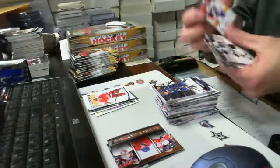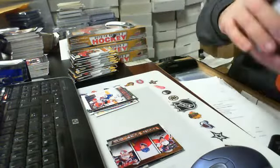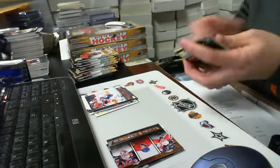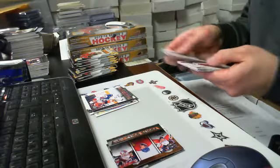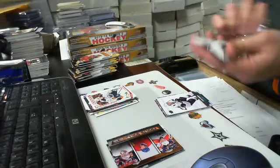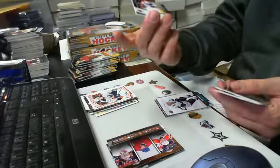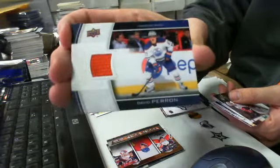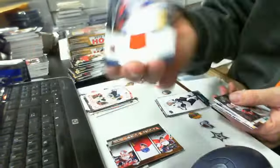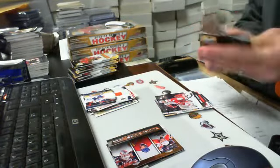And here's our Brendan Gallagher Young Gun for the Habs. Zemgus Girgensons O-Pee-Chee Rookie for Buffalo. And we have an Upper Deck game jersey of David Perron. That'd be amazing if that's an Oiler jersey already. For the Oilers. It's a nice orange swatch.